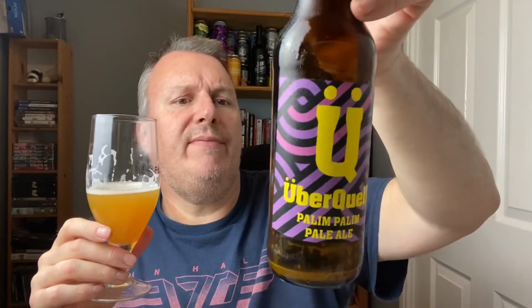This is not the sort of normal traditional beer that you would see probably in the beer halls of Munich and the like, but it's a lovely little pale ale, Palim Palim. Keep an eye out for it. I'm trying to think whether we've got another one by this brewery, but so far this is the best beer that I've had from Beer52. Really, really good. Give it a try.